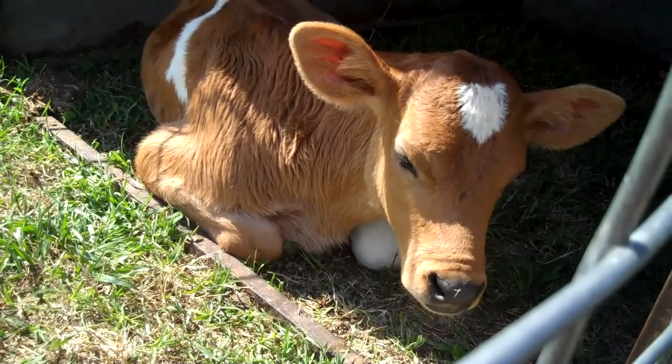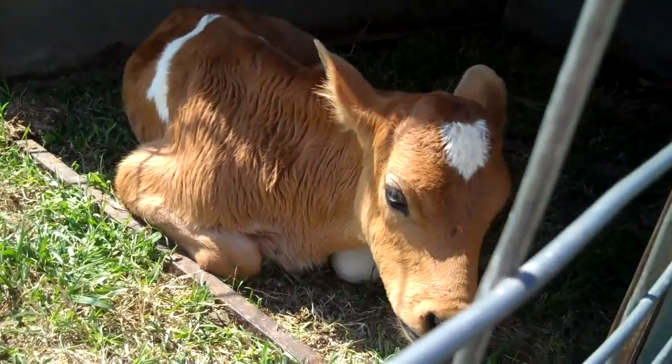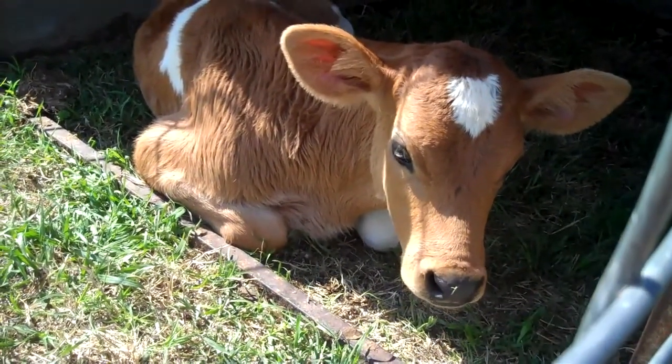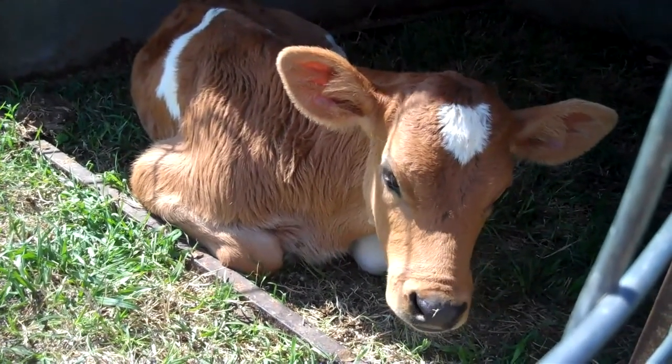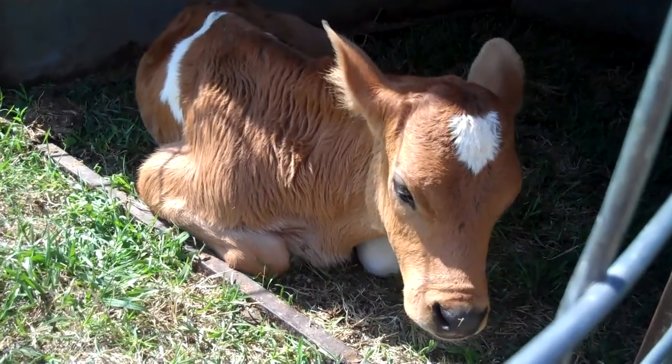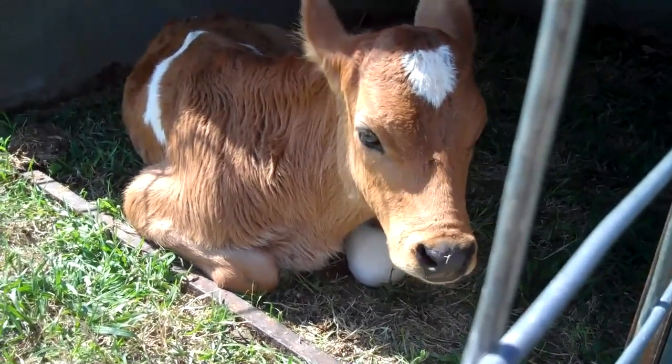Yeah, we try to take them away from their mothers right away so that they don't get too attached and all that. And then grandma will bottle feed them. They're real cute at this age. Oh, I don't really like cows when they're bigger and dumb, but I like these. Oh my god, they're so adorable.